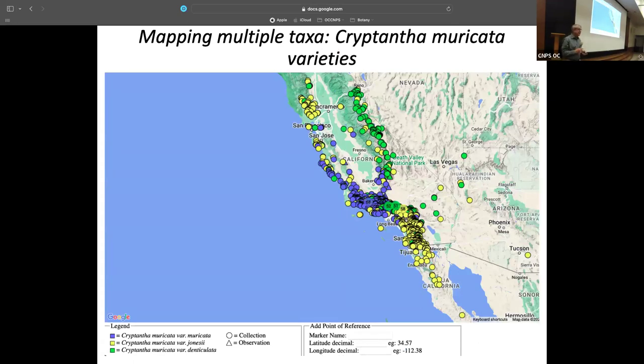It has pretty good mapping capabilities. You can map multiple taxa at one time. You just have to separate them by semicolons, and it color codes each one. And then it gives you a map like this.